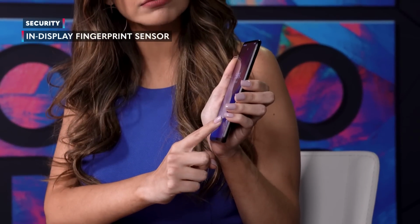You might be asking yourself, where is the fingerprint sensor in this device? Well, it's right here, hidden on the display. Just place your finger on the screen and it will unlock in less than 1 second. This is another first for a smartphone in this price range. Let's try that again a few more times.